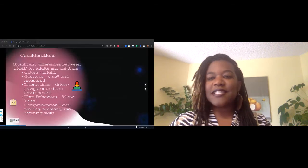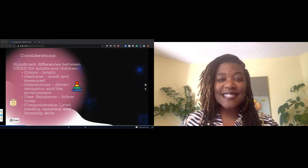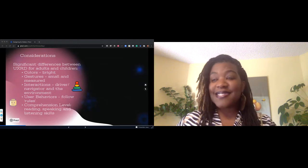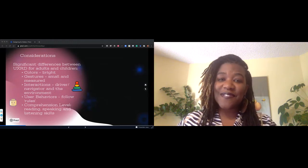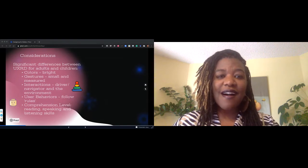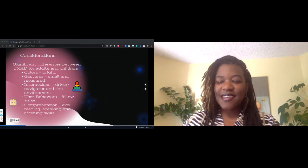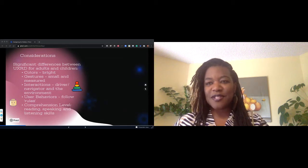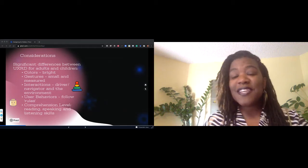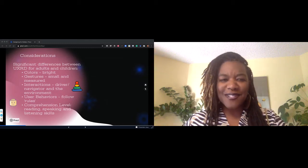As this shift is taking place, we do need to take into consideration the vast differences in practicing user experience research and design for adults versus children. For instance, let's think a little bit about our color palette and the ability to capture users' attention. This is going to look quite different between children versus adults. More vivid with children, a little bit more tepid maybe and organized for adults.